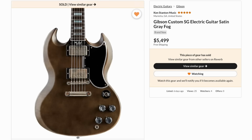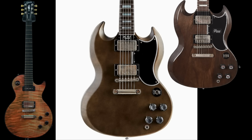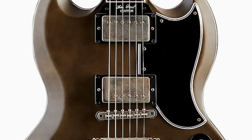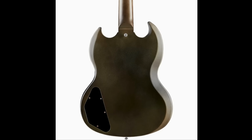The next one from Ken Stanton Music, I was really impressed with this finish. They called it Gray Fog. It kind of reminds me of the Mink Bohemian SG, and then there's also cool models like the London Fog. This one's just got a nice, almost brushed-like finish to it. It's like a canvas that's coming to life, and you've got the aged hardware, and you can see even more unique hues on the back.